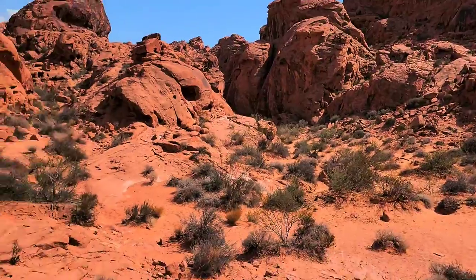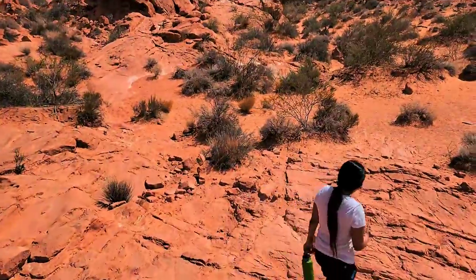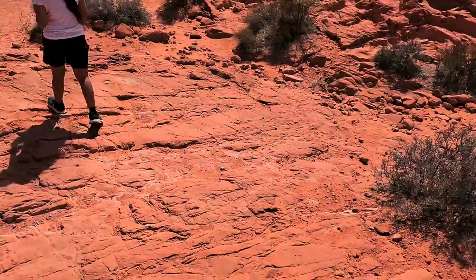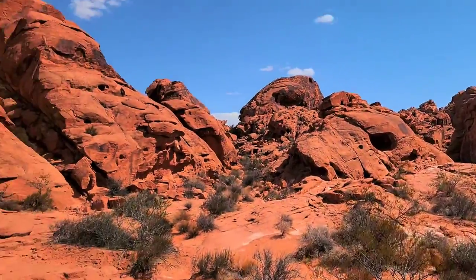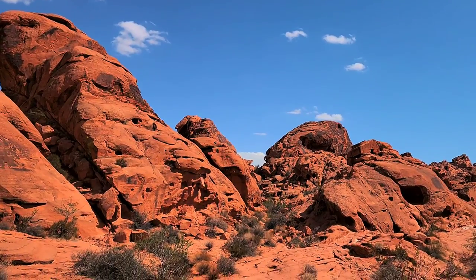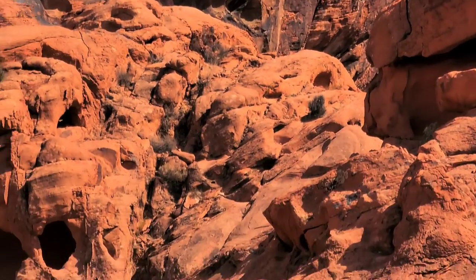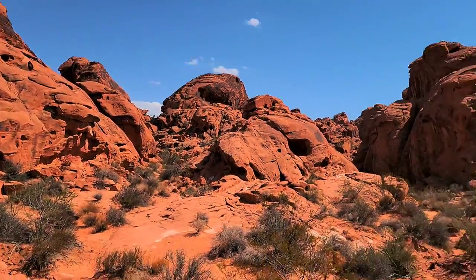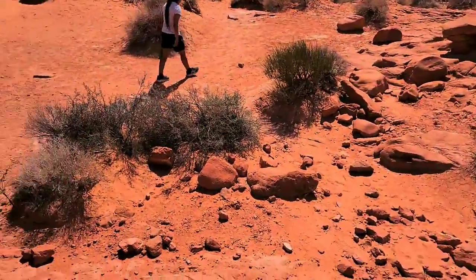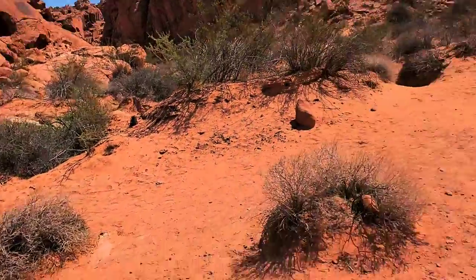As far as we go, it's too hot. It did say not to be walking when it's over 85 and it's 98. We're going back. Are there more petroglyphs over there? Try to zoom in. That's the end for this section. Petroglyphs are cool. If you want to see the rest of it, you're going to have to walk over there.